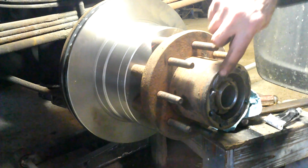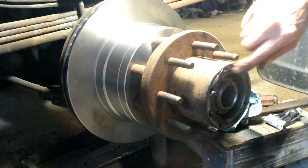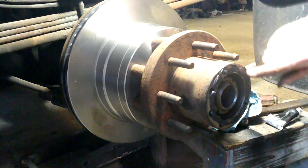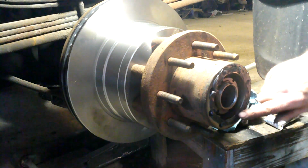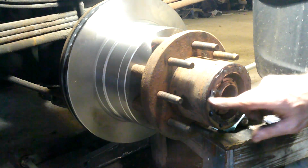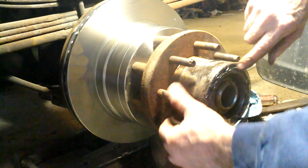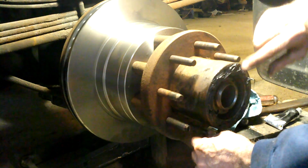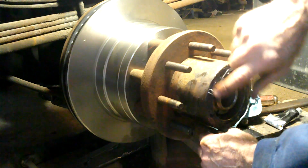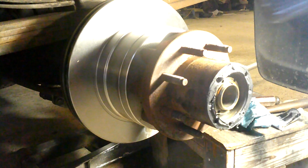You know, I like to smudge it, make sure it's everywhere. Maybe I just like to get my hands dirty, I don't know. But I don't like to just leave the bead and see what happens. I like to slide the axle back in.